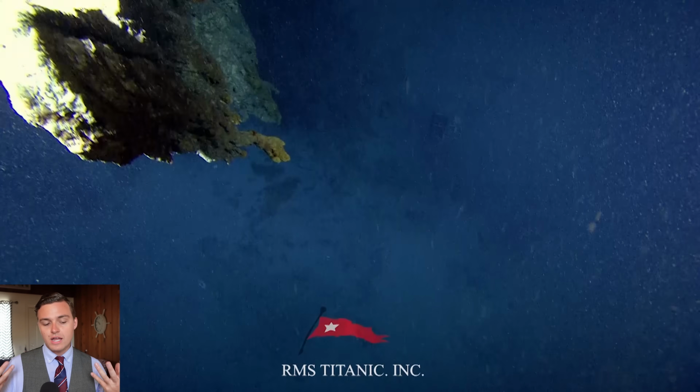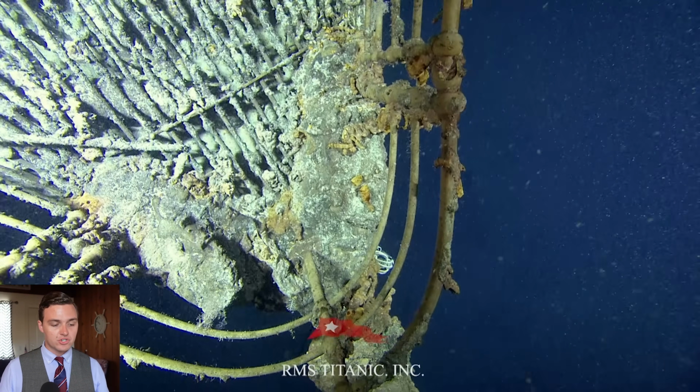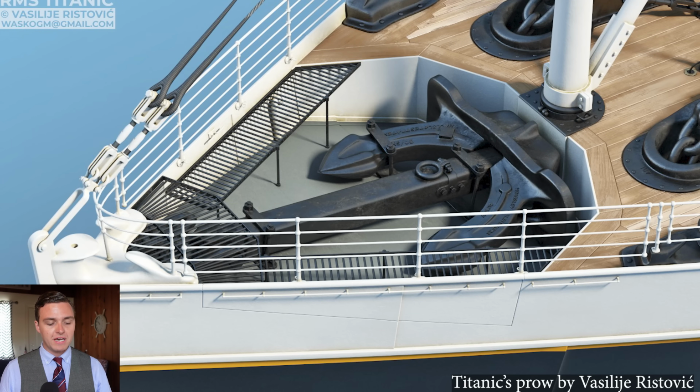So now we're zooming right over the bow of the wreck, and this is probably one of the most iconic spots for the ship, for the wreck especially. We've all seen these photographs dozens and dozens of times. The forwardmost part of the ship is called the prow.